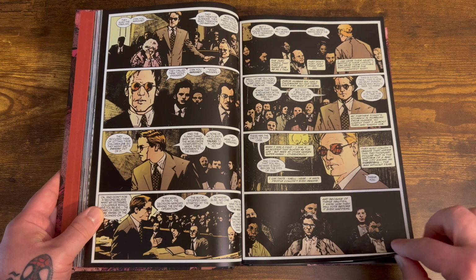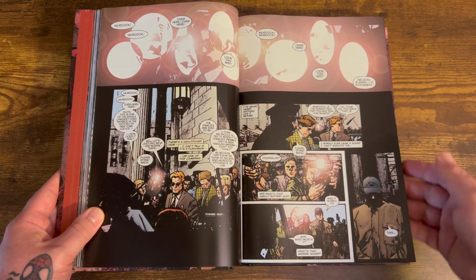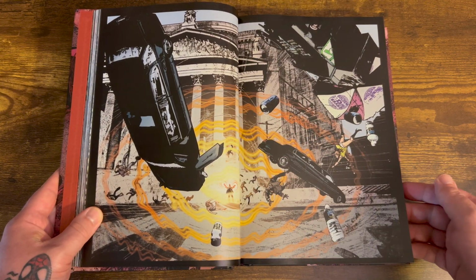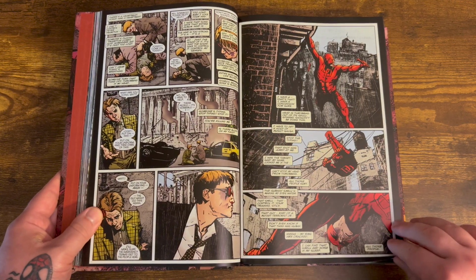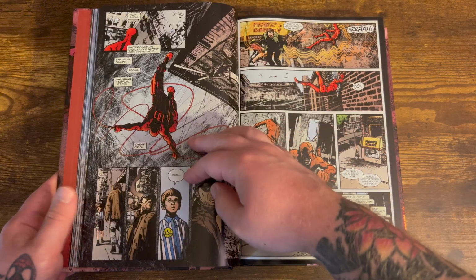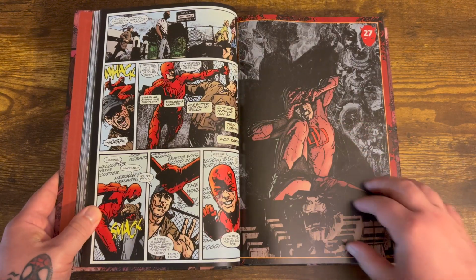So during these issues, there are quite a few time jumps that go back and forth between Matt Murdock doing his lawyer thing and him being the masked vigilante. Here, there's a terrorist attack outside of the courtroom with Nitro. He ends up tracking down Nitro because he can smell the battery acid from him, which is a cool little nod to the senses of Daredevil. So it's kind of cool that it goes back and forth.